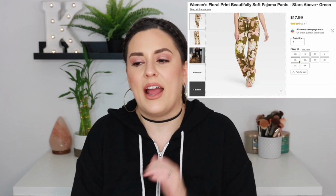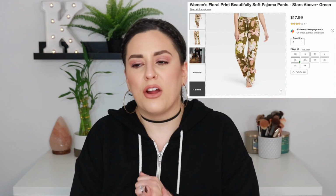All right, so let's move on to the last two items. These pajama pants from Target I am obsessed with. They are the most comfortable, stretchy, giant loose-fitting pants. If you like to lounge around without restriction, if you like to eat until you're full, you will love these pants. In fact, I even like to dress them up a little bit.